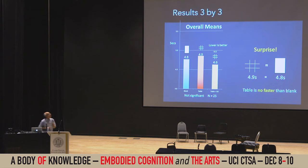Wrong. So we did not find that projection facilitated, at least for 25 subjects. It did not do any better. The X and O was a little bit better than the other things, but essentially these are a wash statistically. So the table condition, that is the projection condition, was no faster than the blank page.